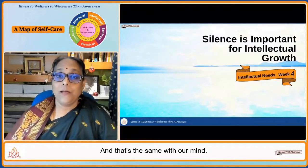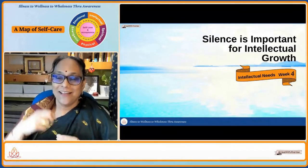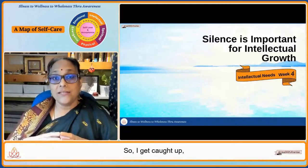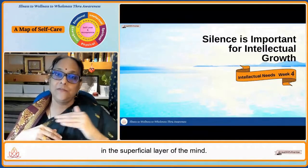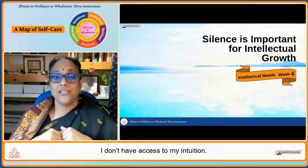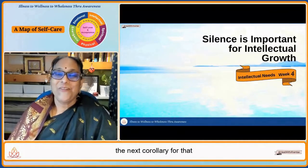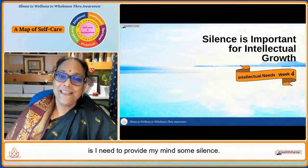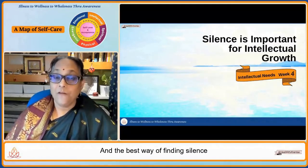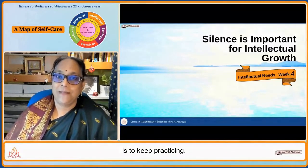And that's the same with our mind. If I'm constantly thinking thoughts, it is constantly churning. So I get caught up in the superficial layer of the mind. When that happens, I don't have access to my intuition. So if I want access to my intuition, the next corollary is I need to provide my mind some silence. And the best way of finding silence is to keep practicing.